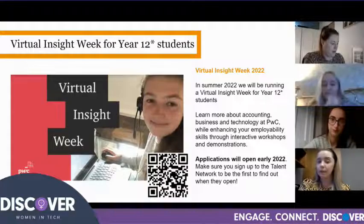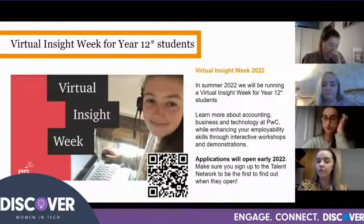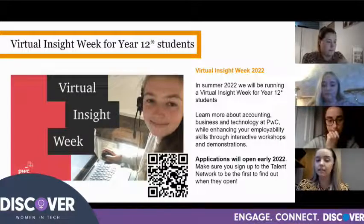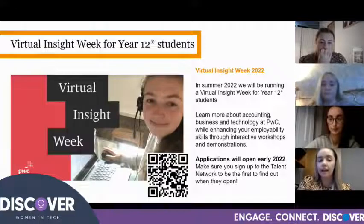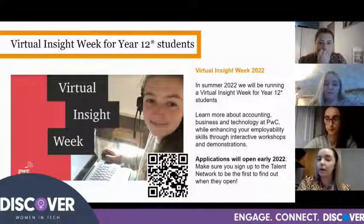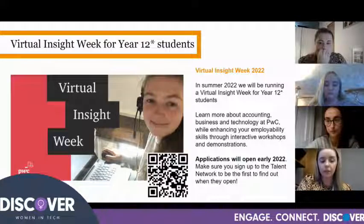So it's really popular, and I think that applications are going to be opening soon in the new year for that. So if anyone's interested, please take a quick look at the QR code. It'll give you so much more information, and that is just a really great thing at year 12 that some Big Fours don't offer. They just start with the school and college leavers, so it's a really good opportunity to get involved with.